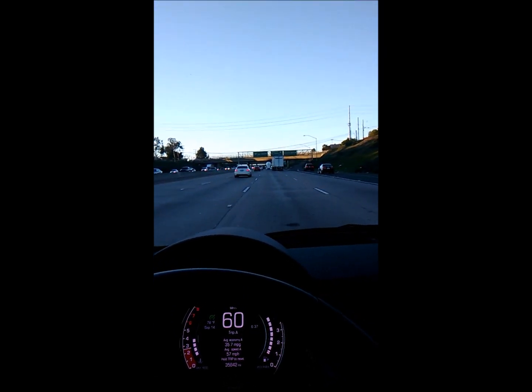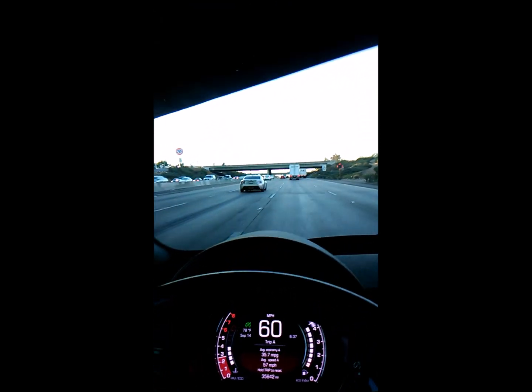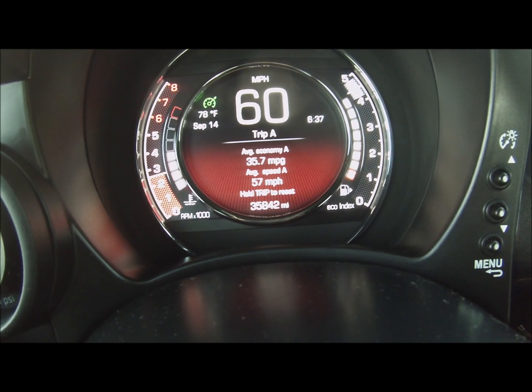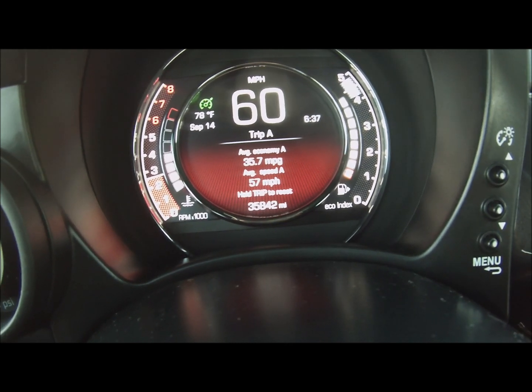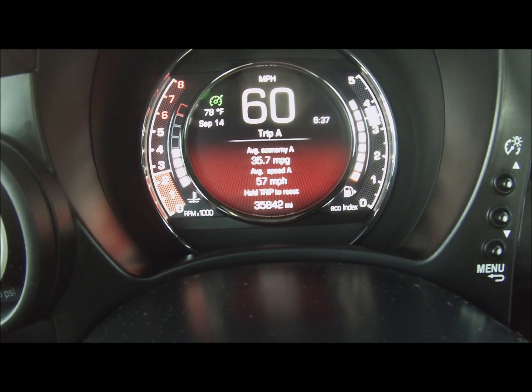Hopefully, I picked the right time to leave. There's the other side of the freeway. So far, so good. And this is how I'm filming. GoPro on the steering wheel. Okay, this is right after I filmed the other side of the freeway.